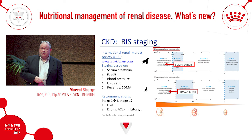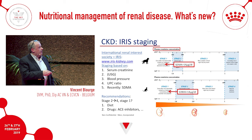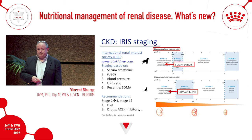I just mentioned a minute ago SDMA. So SDMA is a new marker of renal disease, and there is some evidence that SDMA would allow us to make a diagnosis of renal disease earlier than creatinine. And so at this stage, it is recommended that a cat that has an SDMA below 14 should be checked because it might be in stage one renal disease. Or dog, actually.